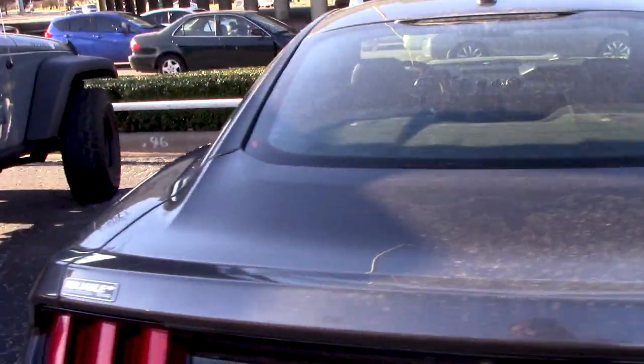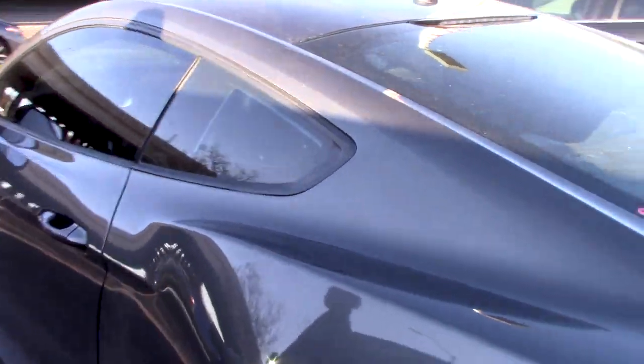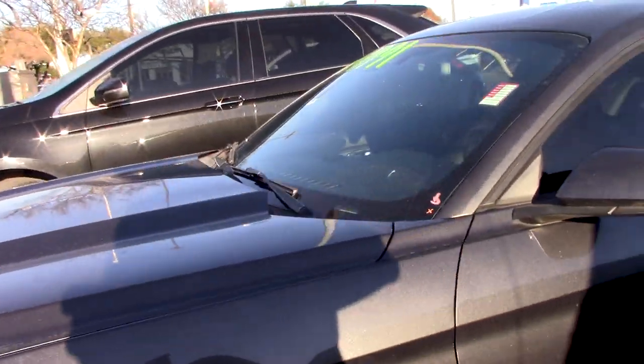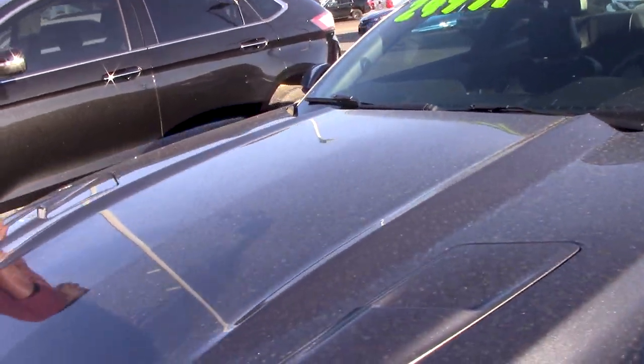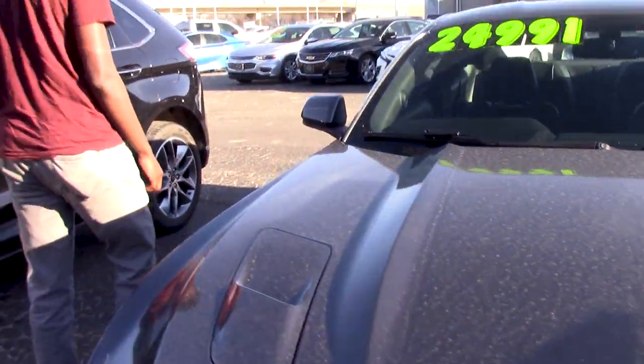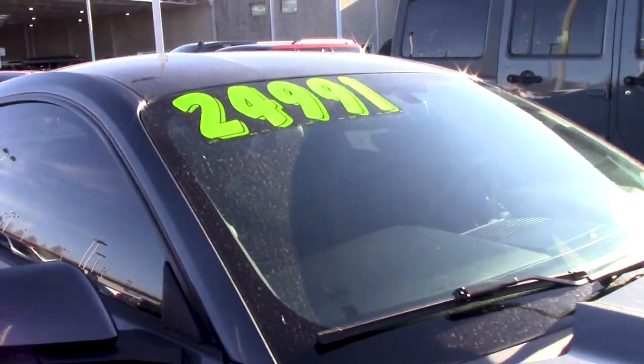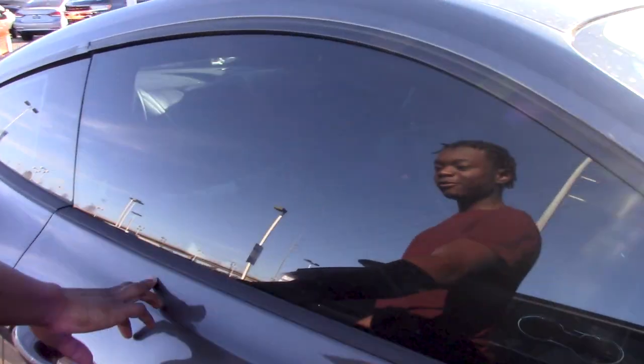GT Mustang. Look, daddy. Little 5.0 action. Yeah, there's no visible reasons on why this car is that damn cheap, besides this nick right here that's in the door.